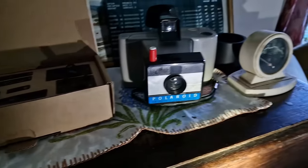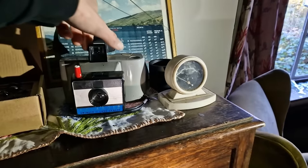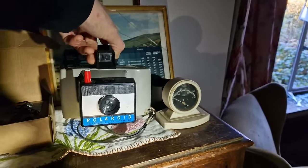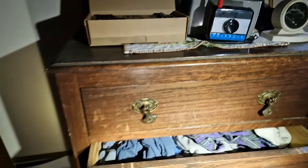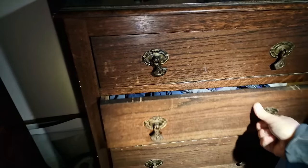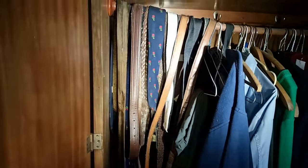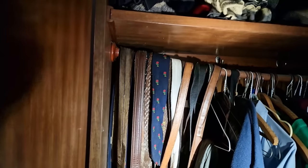Who's that then, Ed? Oh, look at this old camera, Ed. Polaroid. That is old, isn't it? Look at the picture, though. Yeah, I know, I've just seen it. Oh, there's his pants. Nice. Oh, is this walnut? Oh, it's his old clothes, mate. Look at all his belts. Love the belt.